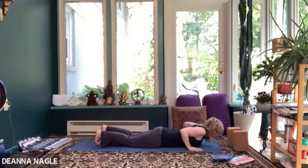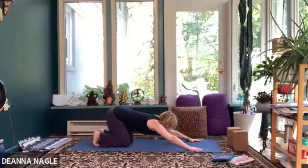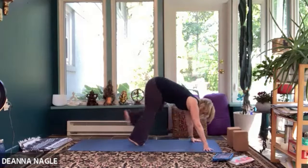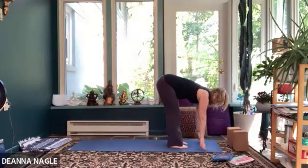Down dog, either right to dog or press back toward child. And then up to dog. Take an inhale, and as you exhale, walk your feet forward. I don't recommend the jumping for a practice like today. It's up to you though.